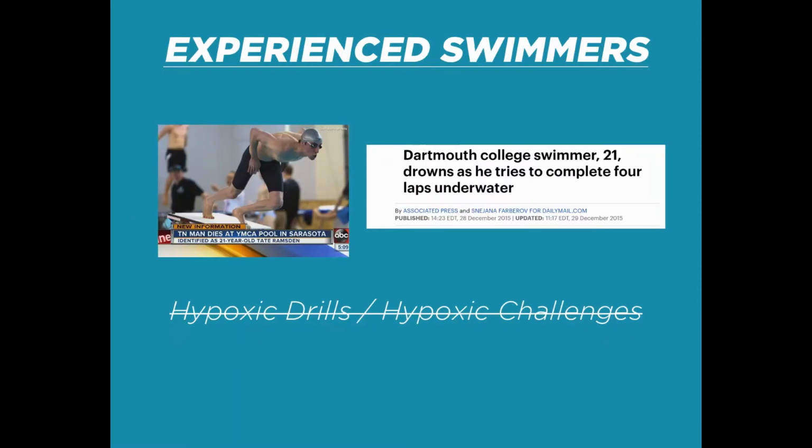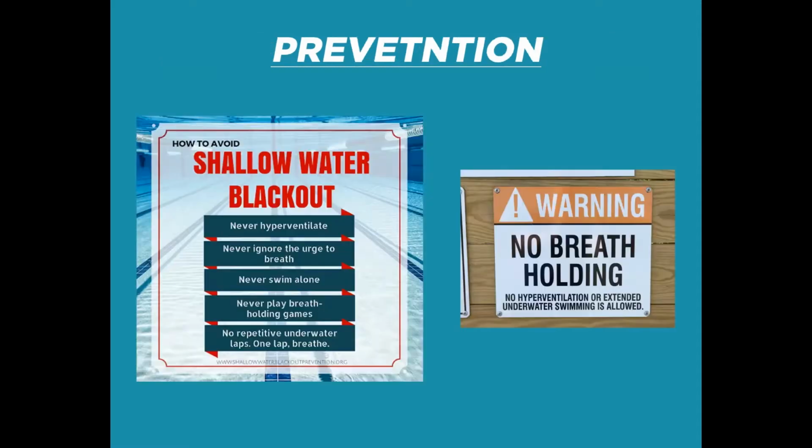Another group that is at a high risk for shallow water blackout is competitive swim groups. Coaches and lifeguards should be working together to ensure hypoxic challenges and drills are not happening. Hypoxic drills have been used in the past to get swimmers into shape faster. This technique has been debunked by better, more effective training methods that aren't as risky. A good rule of thumb is at least 1 breath per length.